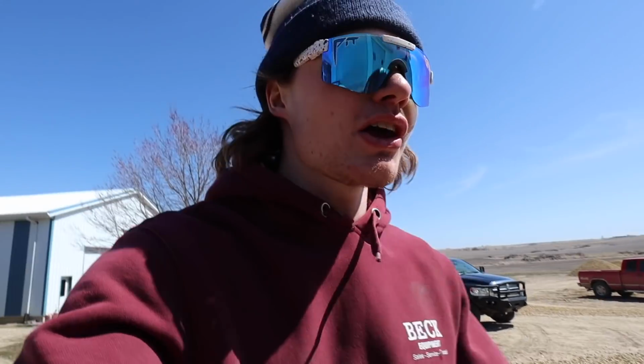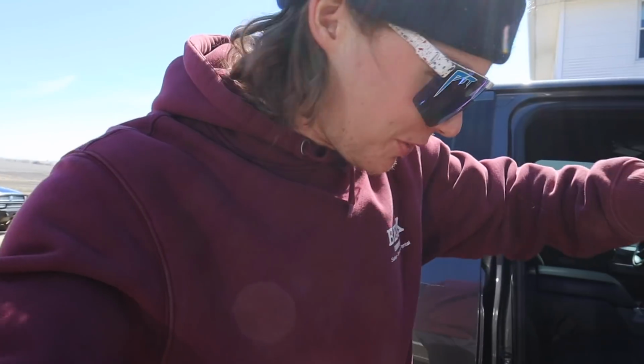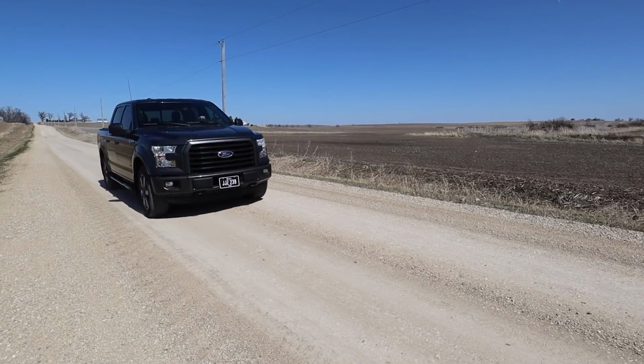340 should be ready to go. But now Dad and I are going to get in the truck here. We're gonna head halfway across the state and we're gonna go look at another corn head. Something don't quite sound right.